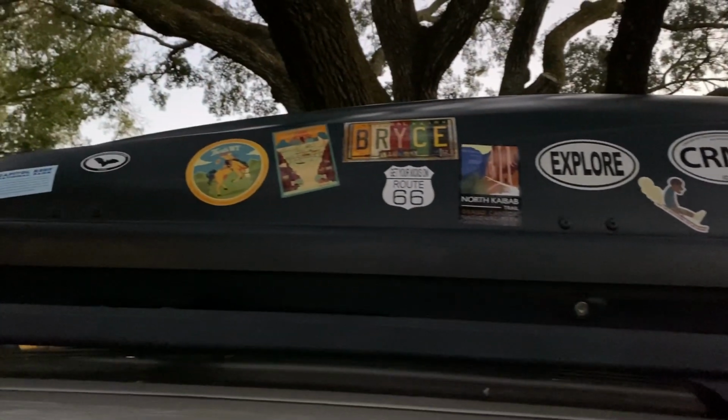Now, you don't have to spend a fortune. We were able to find ours on OfferUp. It's still pricey, but we feel like it was essential for us to be able to do this type of trip with the supplies that we needed. So I would say if you're going to be going out for a while and you have the type of plan that we had, you will definitely want to look into some type of rooftop carrier.